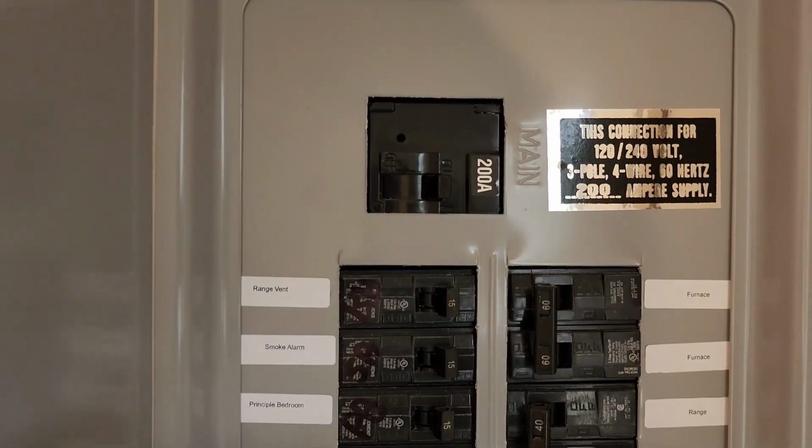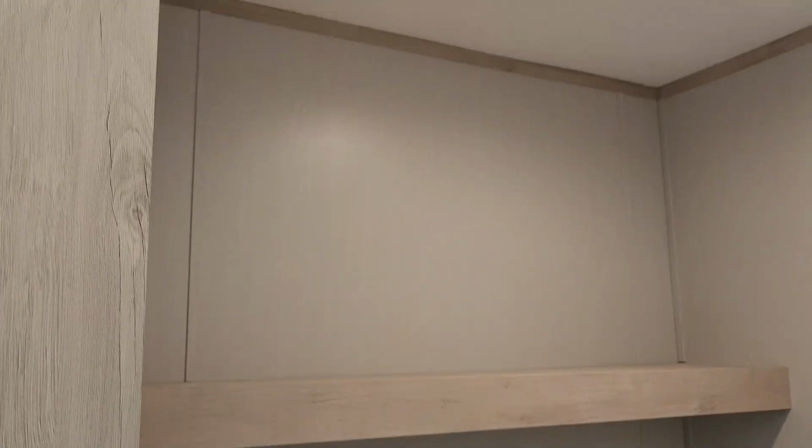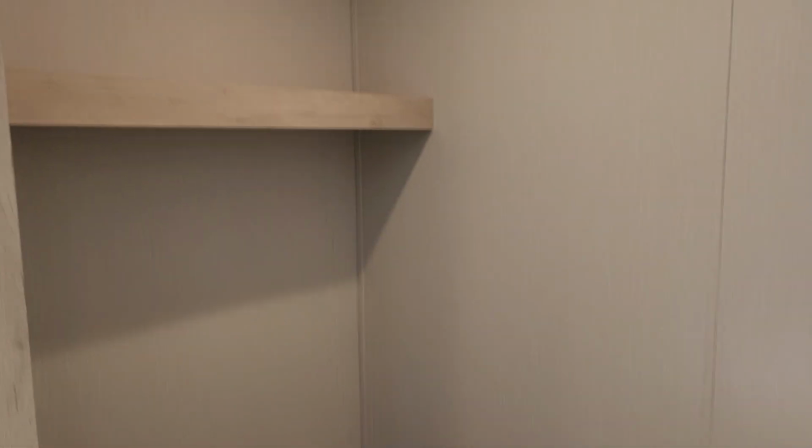Okay, and you notice the same flooring flows throughout. There you would have your air handler and water heater behind those, but here is where you're going to have your washer and dryer. So you have plenty of space for a full-size washer and dryer. You've got shelving right above it too.